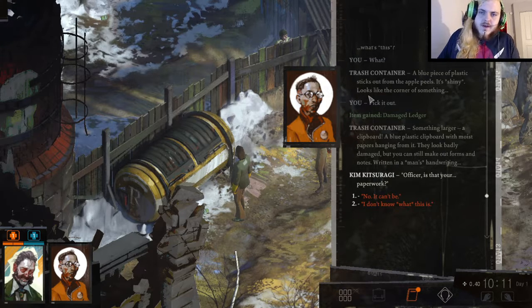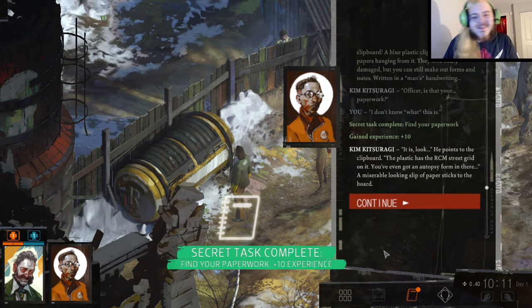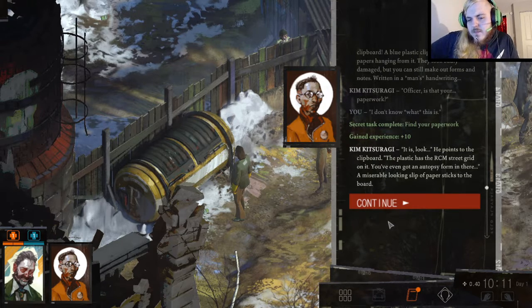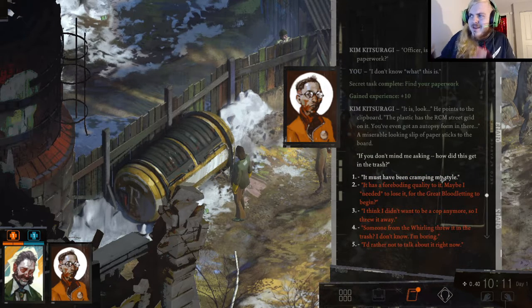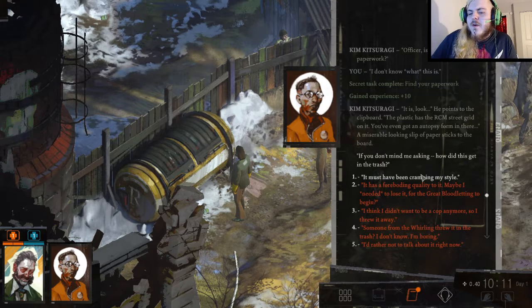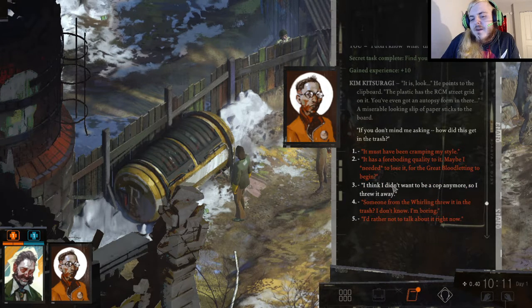So this is my paperwork. So I don't know what this is. Look, what's the clipboard? Plastic has the Elysium logo on it. Even got autopsy form in there. Miserable looking slip of paper sticks to the board. If you don't mind me asking, how did this get in the trash? It must have been cramping my style, baby. I had to trash it. Has a foreboding quality to it. Maybe I needed to lose it. Great bloodletting then again. I think I didn't want to be a cop anymore, so I threw it away.